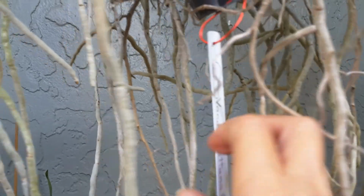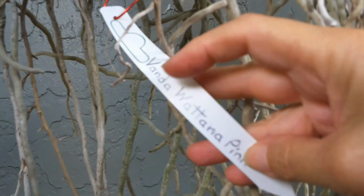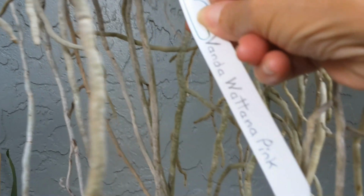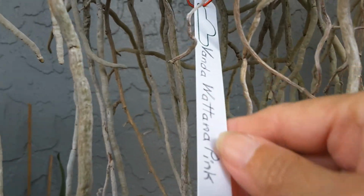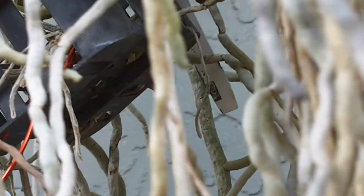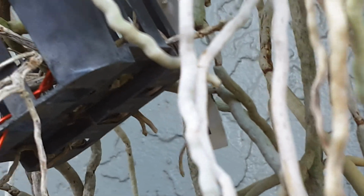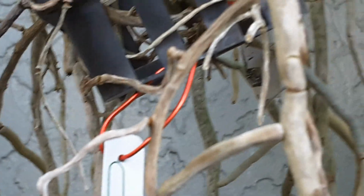And when I was hanging the tag, well, here's her name, first of all. Vanda Watana Pink. While I was hanging the tag, I noticed way in the back there a little piece of paper. And I thought, what the heck is that? And it turned out it's the tag. It's in there, right back. Oh, who cares? Right back in there. But let me show you what else I have in bloom.